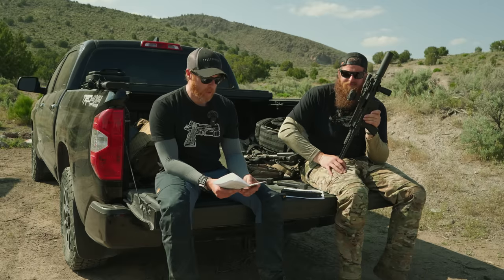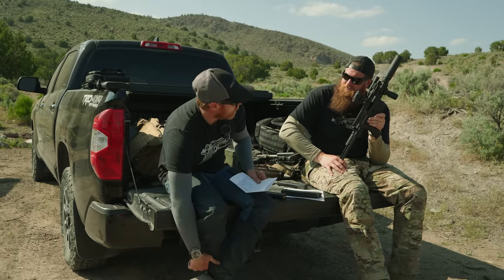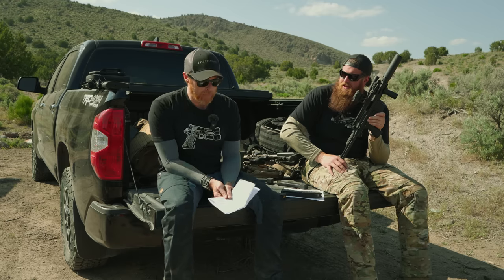The dot is very lightweight, 3.8 ounces without the mount. It does have lower battery life than a T2. It's a different battery type, so it's 30,000 hours is what they rate it. I'm going to tell you this: virtually any industry-wide battery hour count that you hear is horseshit, because it is at a brightness level that is completely unusable in anything other than low light, no light. I think we all know that by now.